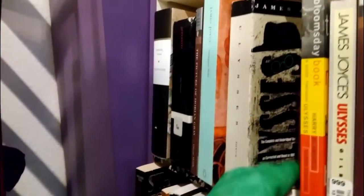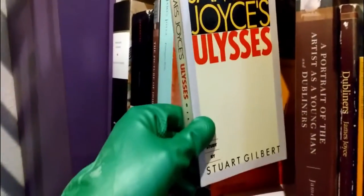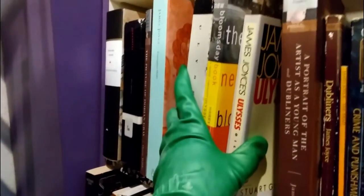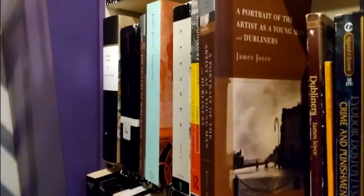Ulysses, and then the Ulysses translators, so to speak. The new Bloomsday book. Stuart Gilbert's Ulysses. So kind of need these. These three are always open together when I'm reading Ulysses. Portrait of an Artist and a Young Man in Dubliners.